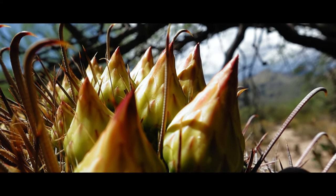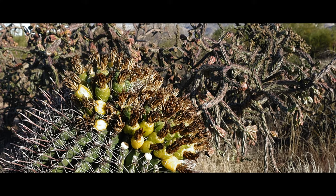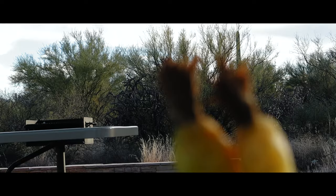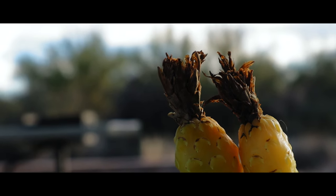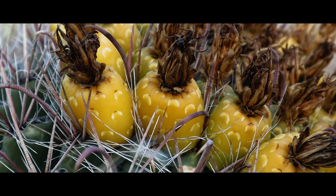Now from the beautiful flowers comes a beautiful crown arrangement of delicious fruits. The fruits are yellow, and I like to call them small pineapples, except they taste absolutely nothing like pineapples. And you can see the dried flower petals at the top of the fruit, which makes them quite easy to grab and pull off of the cactus. These fruit do not have glochids, so you can pick them with your bare hands.